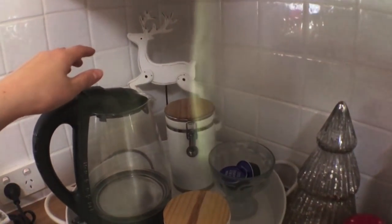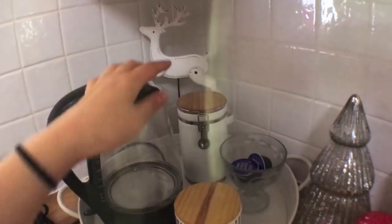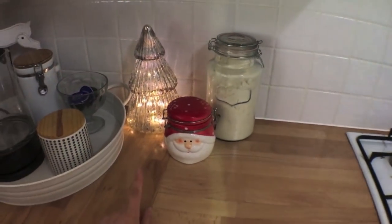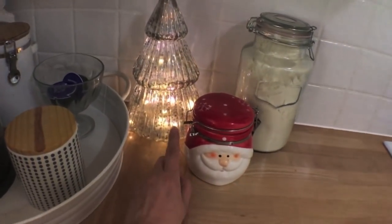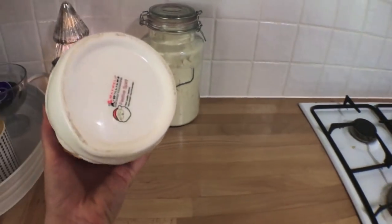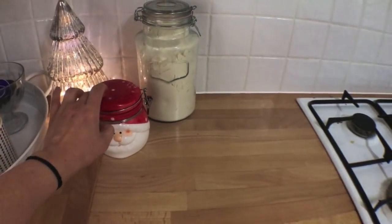The little reindeer that you can see back here is from Spotlight. He's just a white reindeer standing on a little thin wire stand. This tree was from Bed Bath & Table last year. I haven't seen them have anything similar this year, so I don't know if that's still available, but it does have little fairy lights in it. This one I've had for years. I could not tell you where it's from. Oh, it's a Maxwell Williams one, so you might be able to find something like that at House or Matchbox or one of those kind of stores.